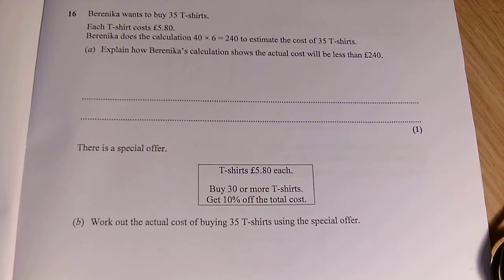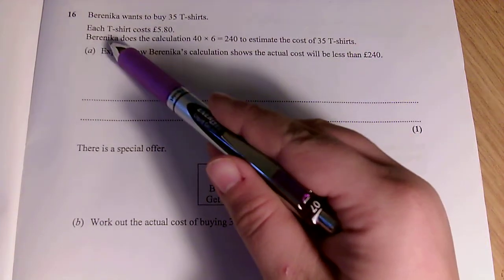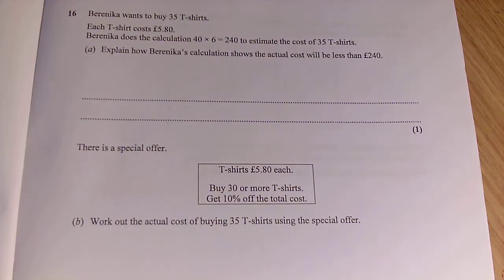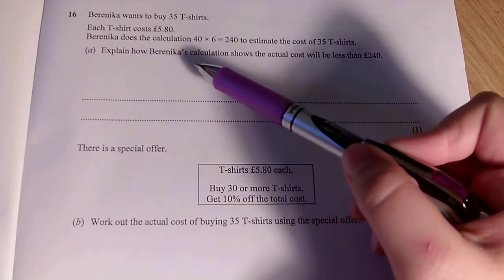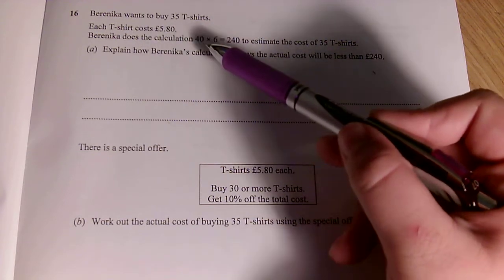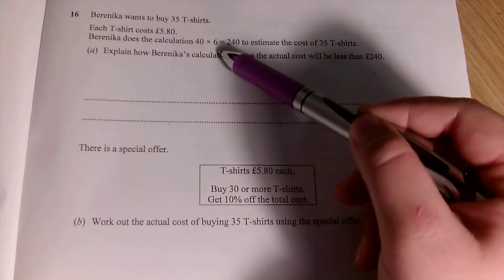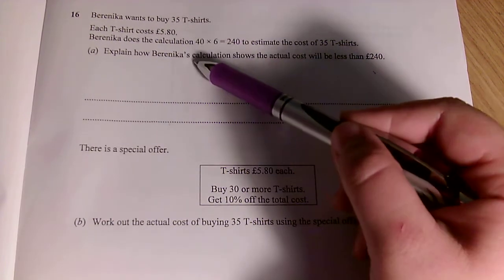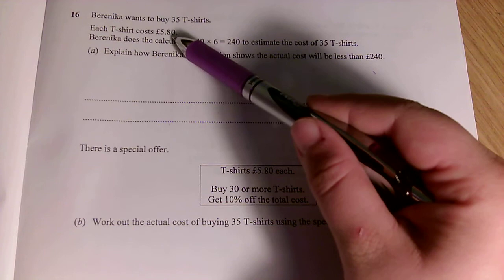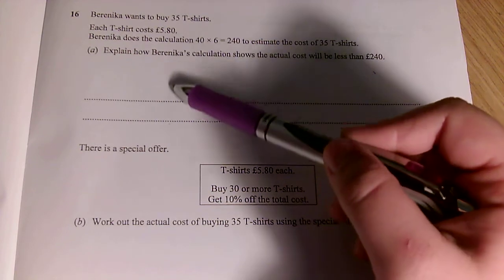Question 16. Veronica wants to buy 35 t-shirts. Each t-shirt costs £5.80. Veronica does the calculation 40 times 6 equals 240 to estimate the cost of 35 t-shirts. Explain how Veronica's calculation shows that the actual cost will be less than 240. Well, what Veronica's done here is she's rounded the 35 up to 40. And she's rounded the £5.80 up to £6. So she's saying to everybody, almost, that it's going to cost you £6 every t-shirt. So therefore, the fact that she's rounding this up means that the actual cost will be less. She's accounted for extra here.